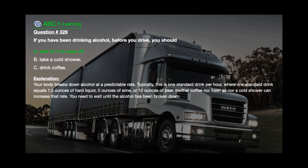The correct answer is here. A. Wait for it to wear off. Explanation. Your body breaks down alcohol at a predictable rate. Typically, this is 1 standard drink per hour, where 1 standard drink equals 1.5 ounces of hard liquor, 5 ounces of wine, or 12 ounces of beer. Neither coffee nor fresh air nor a cold shower can increase that rate. You need to wait until the alcohol has been broken down.